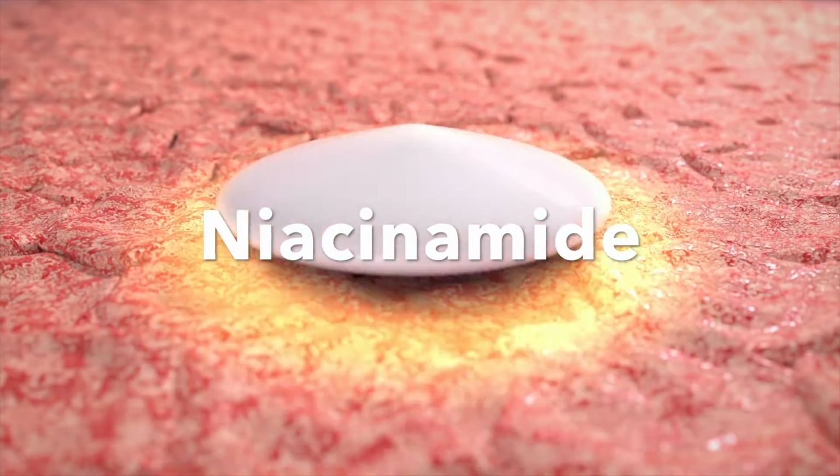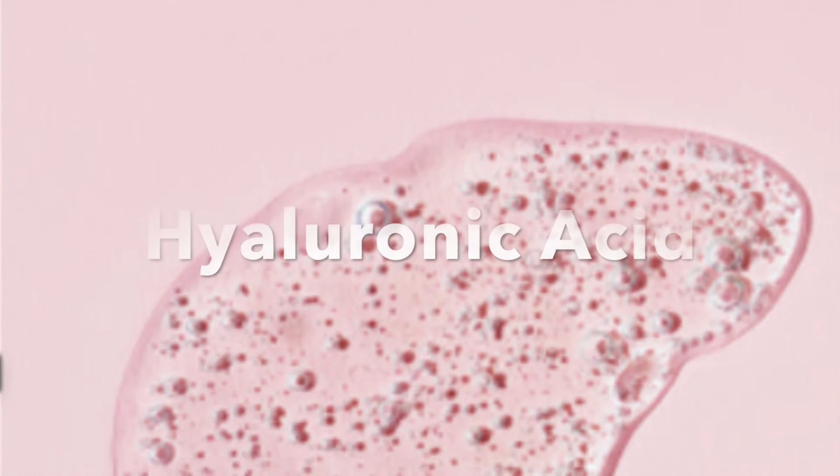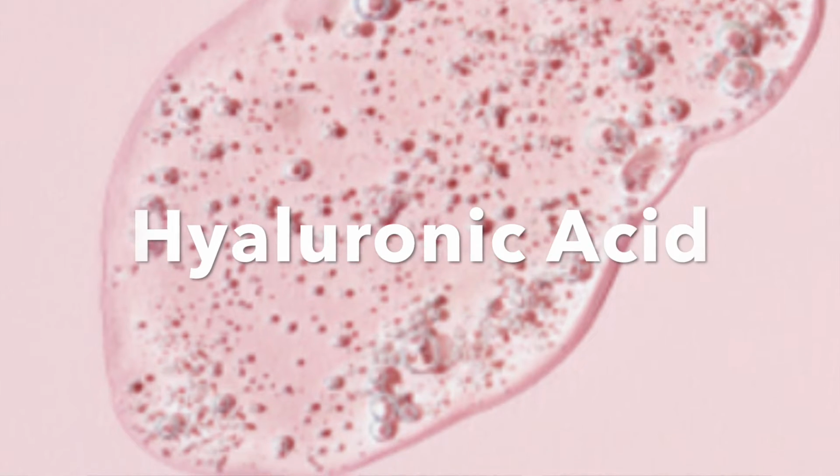The best ingredient to help strengthen your skin barrier is niacinamide. So we're adding the niacinamide in there, and it will go deep into the skin and help to strengthen your skin barrier. Your skin will look brighter and healthier. Of course, we have to add our favorite ingredient, hyaluronic acid. It is a hydrating ingredient that has the ability to hold the natural hydration in the skin, and all the moisture you put on top will hold on to it. So it continues to hydrate your skin throughout the night.